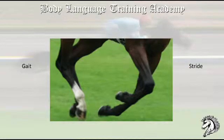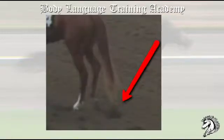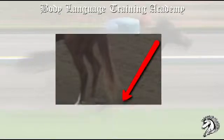Now let's look at how the horse moves his legs and feet. Gait is the way the horse expresses his feelings when he walks. In this picture, you will see him pounding his feet to the point of kicking up dirt. And in this picture, you will see another horse just dragging his feet. Neither of these are good signs.